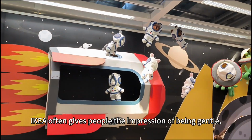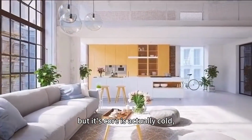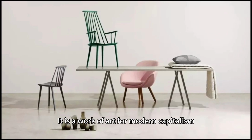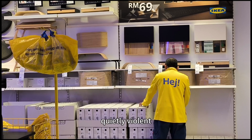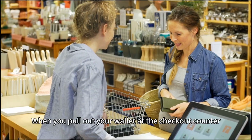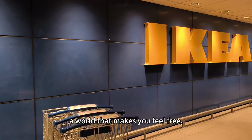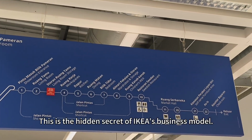IKEA often gives people the impression of being gentle, calm, and full of humanity. But its core is actually cold, calculated, and even philosophical. It is a work of art for modern capitalism, extremely rational, quietly violent, yet elicits willing submission. When you pull out your wallet at the checkout counter, you're not paying for furniture, but for an invisible system, a world that makes you feel free but is actually designed in advance. This is the hidden secret of IKEA's business model.